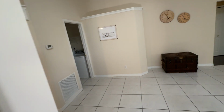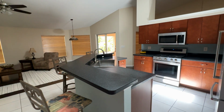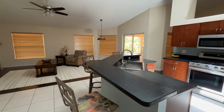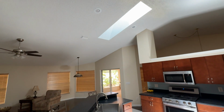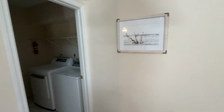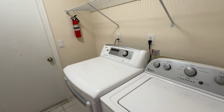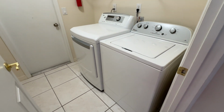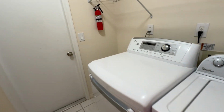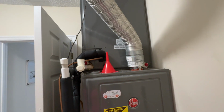Not bad. Again, tile, so there's the front door. You can walk straight in the front door and in past what we would call the formal living into the kitchen. You have a skylight up there as well. And then over here, you have the laundry room, which is indoor, under air, washer dryer here. I believe on this one that they're negotiable. They might leave them. AC, this is also, the furnace powered with gas. That's what this little ducting is here.